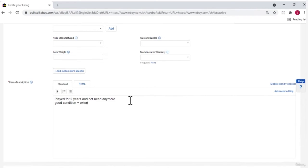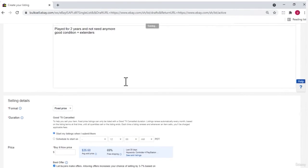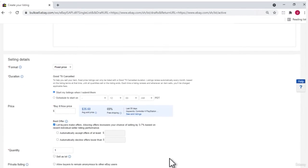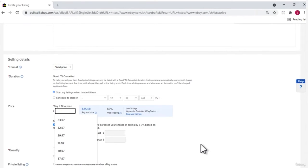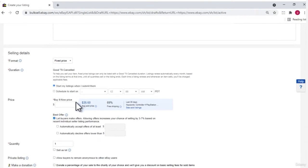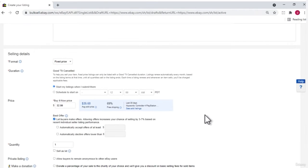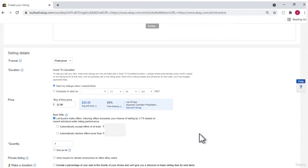Now you have the option to put in the price of your product. You have to take into consideration if it's a new product or a used product. Next to buy it now price, you have the average sold price, which is $35.60. For this example, we can put $32.99, and we do offer free shipping. For this, it may cost you $5 to $7 to ship this item within the United States.